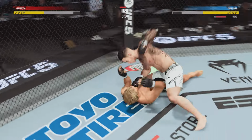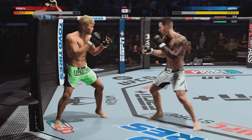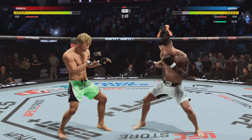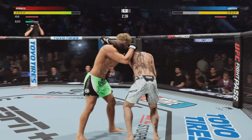Reverses position. Beautiful submission defense by this guy. He was constantly under attack. Grappler's delight tonight. Hard shots landing on both sides here. Oh, now gets an underhook to get a more dominant position.